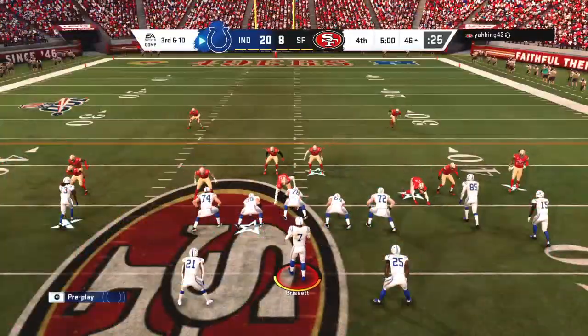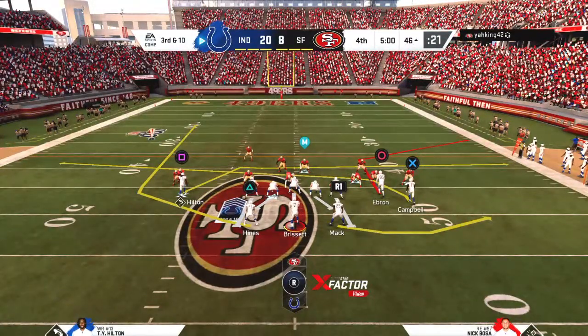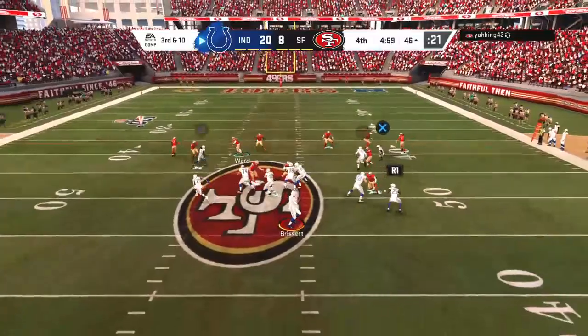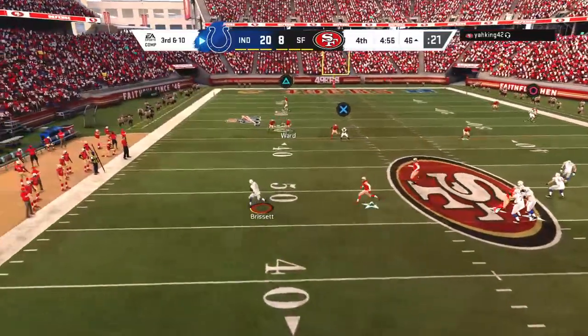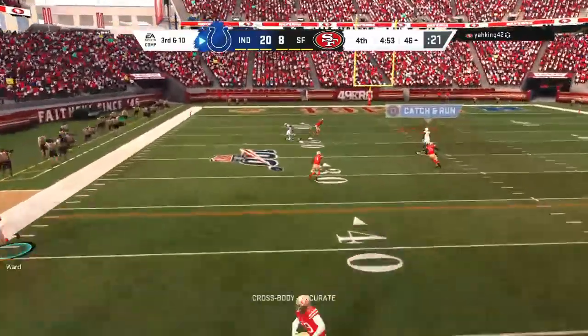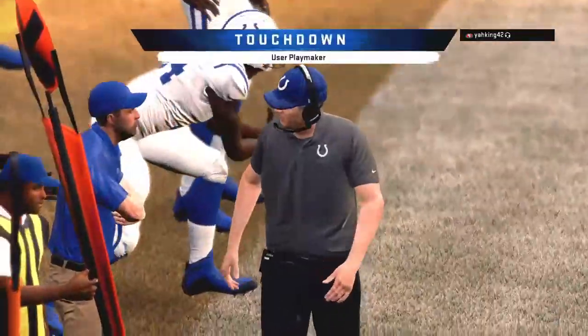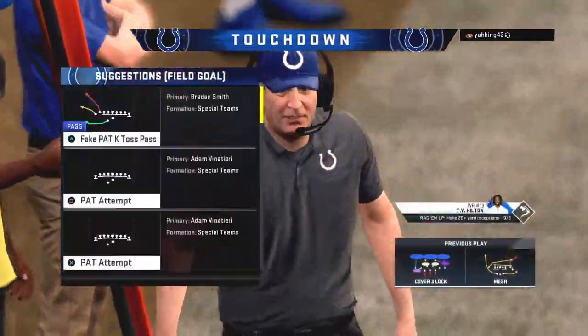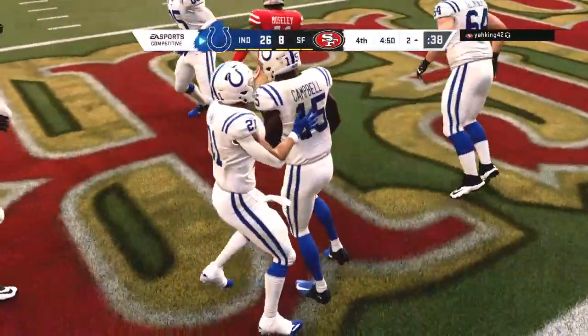Two runs for a net gain of nothing. Now here's 3rd and 10. From the gun, here's Brissett, being chased out left. And now he'll let this one go deep. This is caught inside the 15, and he'll get into the end zone. Touchdown, Indianapolis. Paris Campbell.